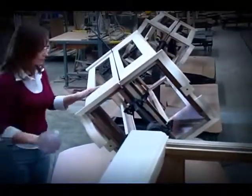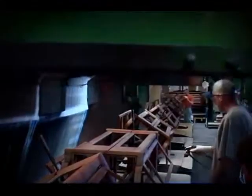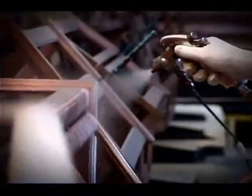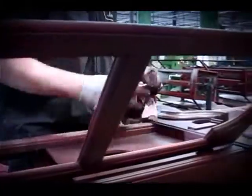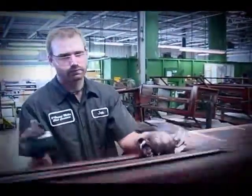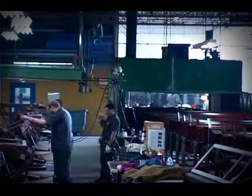Once the cabinets are assembled, the second phase of sanding begins. We carefully hand sand each one to prepare them for a beautiful finish. We apply the first coat of stain evenly to every inch. Hand rub the finish and glaze to bring out the character of the wood grain. Apply numerous coats of varnish, and once again, hand sand the cabinet. This creates the glowing finish you see on every Howard Miller clock.